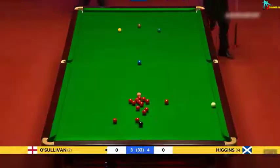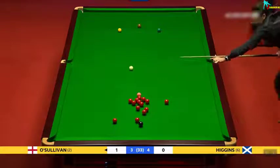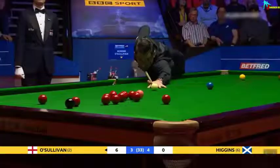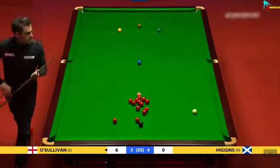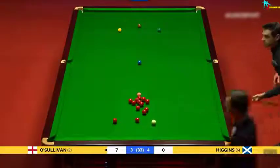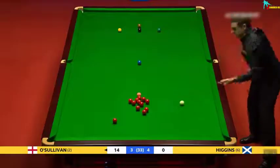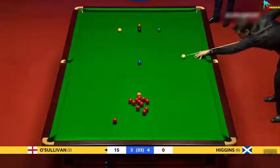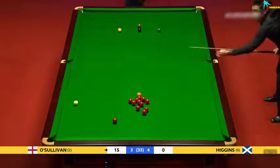That's nice. That is nice cueing. Cue ball. Created by that beautiful bit of cueing just now. Seven. To emerge. Belt this. 15. Well, that was a bit of an iffy table, but he's never publicly made a fuss about tables. He's just got on with it.